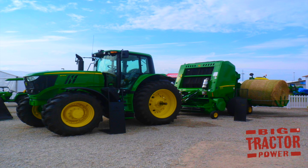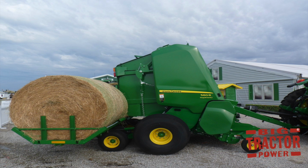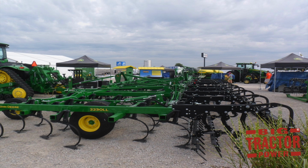There's also the big new John Deere 560R Mega Wide HC3 baler. This innovative product allows the baler to carry and deposit 3 bales in one place out in the field, saving trips and pickup time. You can see it's a heavy-duty machine with lots of axles and wheels. There's also the new 2230LL field cultivator.